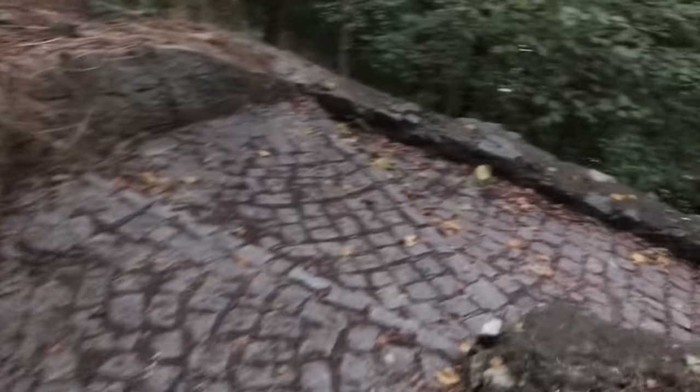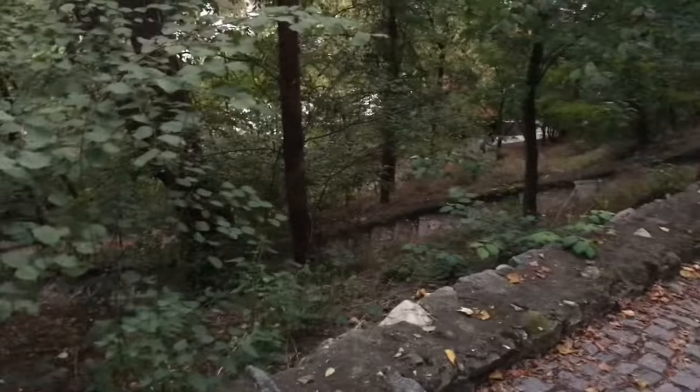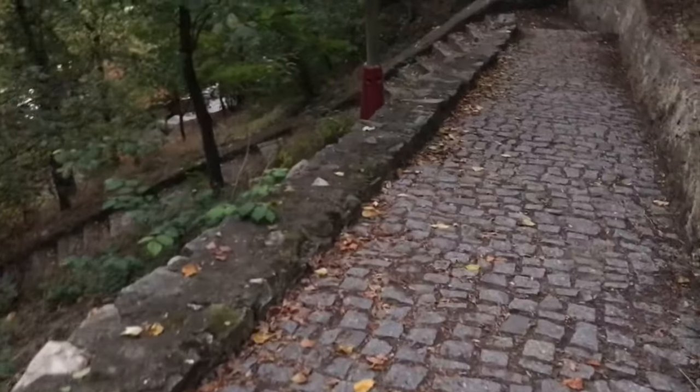Alright, let's go down. Oh my god. I hope I won't regret this. This is kind of far down. What the heck? How do you get to that church? There's no entry or anything. It's weird. I kind of skipped it. I didn't mean to do that, but if you know how to get there, let me know in the comment section, because I don't know.